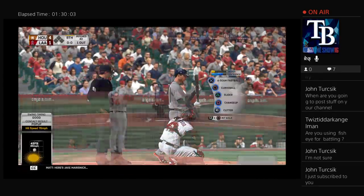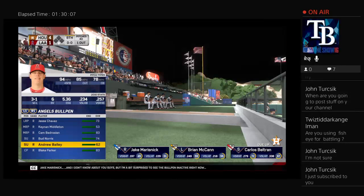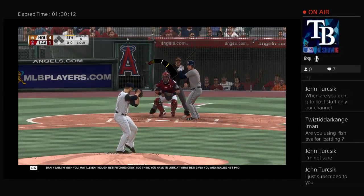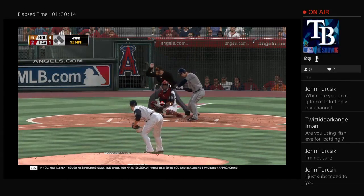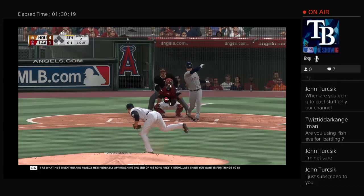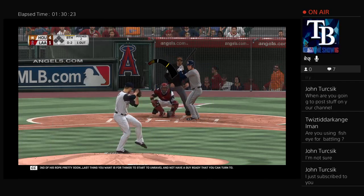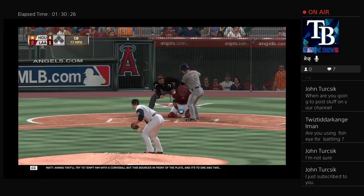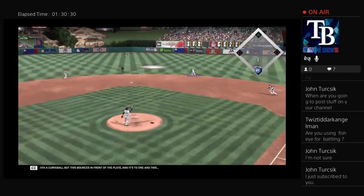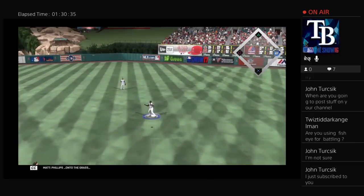Up next for the Astros, Jake Marisnick. And I don't know about you guys, but I'm a bit surprised to see the bullpen inactive right now. I'm with you, Matt. Even though he's pitching okay, I do think you have to look at what he's given you and realize he's probably approaching the end of his rope pretty soon. Last thing you want is for things to start to unravel and not have a guy ready that you can turn to. And they'll try to tempt him with a curveball, but this bounces in front of the plate, and it's 1-2. Swing and a little blooper to center. Phillips onto the grass. 2 gone.